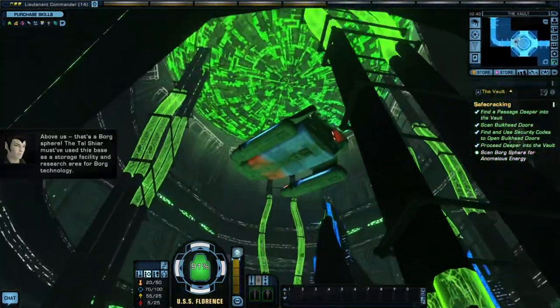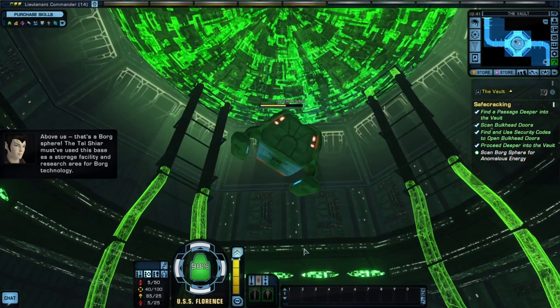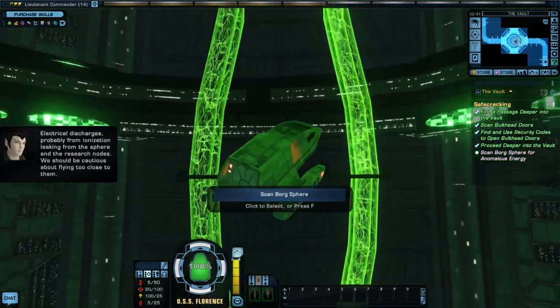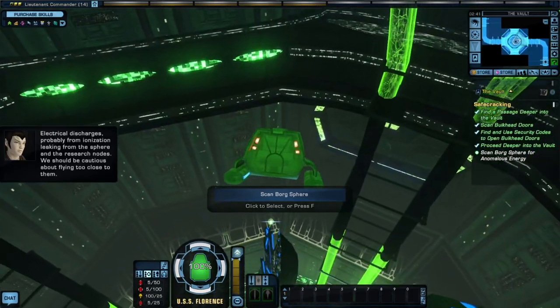What's in here? That's a Borg sphere. The Tal Shiar must have used this base as a storage facility and research area for Borg technology. Electrical discharges, probably from ionization leaking from the sphere and research nodes. We should be cautious about flying too close to them.